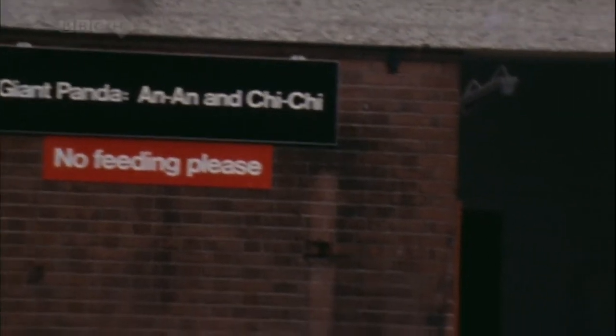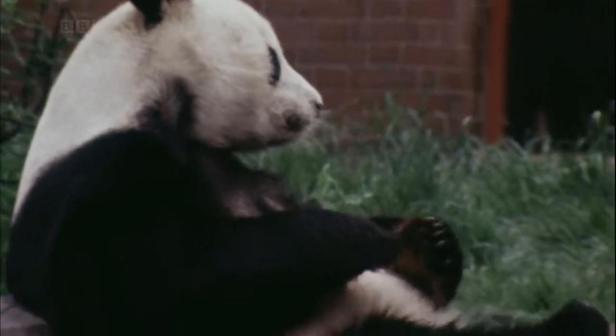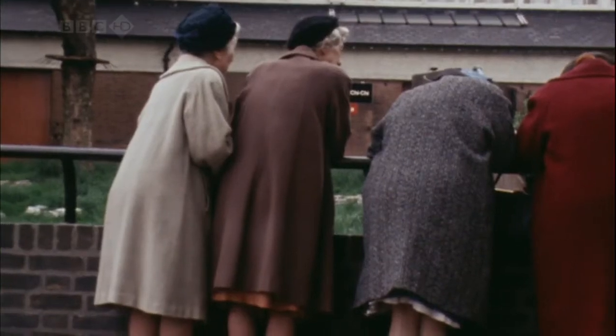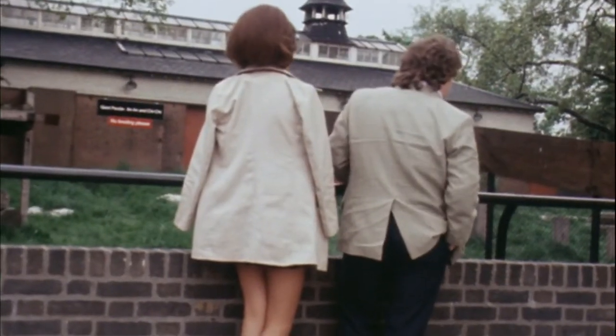As one of only 2 pandas in the world outside China, Chi-Chi became an international superstar. The world was drawn into the soap opera of attempts to mate Chi-Chi with An-An, the panda in Moscow. Though Chi-Chi showed no interest in An-An, her popularity only grew.